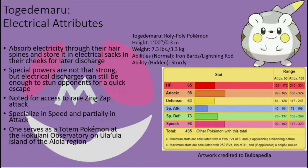Nonetheless, these critters can still hit hard and make themselves into a noteworthy nuisance, helping to explain why a Togedemaru currently serves as the totem Pokemon at the Hokalani Observatory on Ula Ula Island of the Alola region, dwelling in the mountainous terrain and waiting to challenge trainers that wish to pass the electric-type trial.